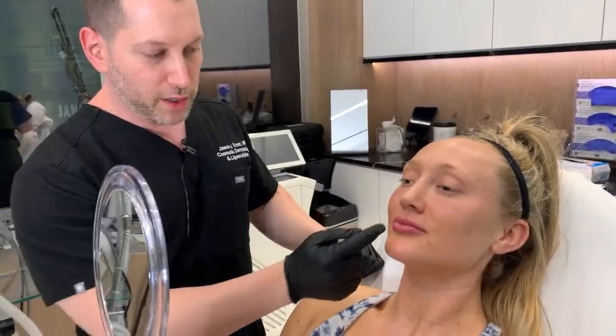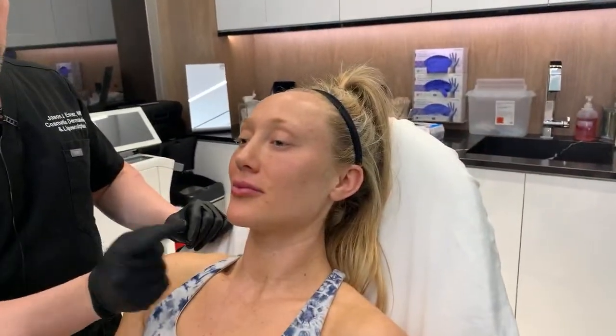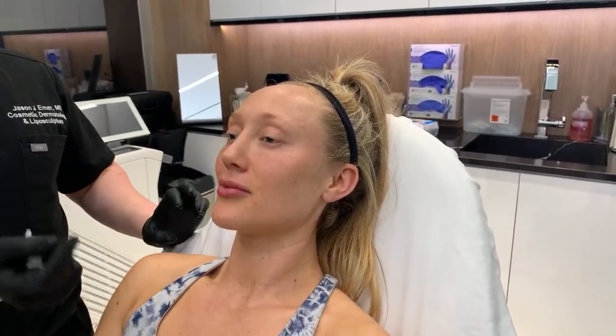And then the cool thing is, long term, we could even change the filler and do something more structured at the border if we wanted. I really like the soft look. I did create a little bit of a filtral column there to give her a little more lifting because her lip tends to go into the upper lip a little bit more. And then I also did the key right here in the corner, to lift these corners up, using like 0.1 of product, very little, to just lift it.